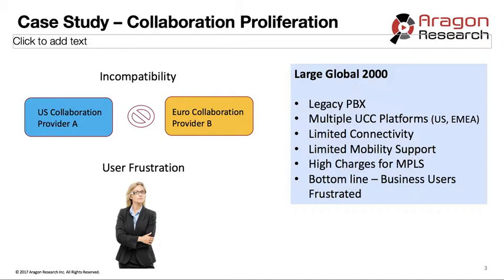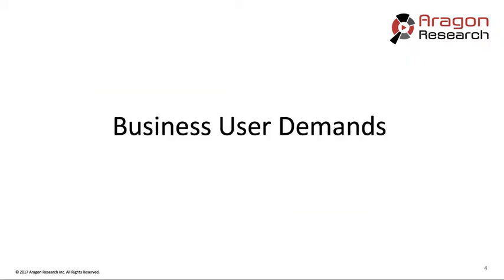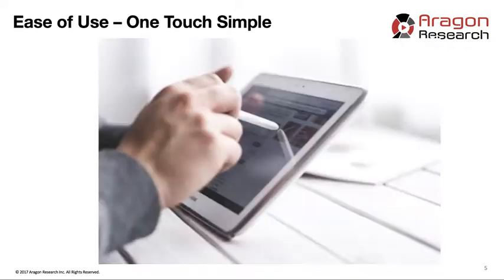So obviously the answer was to simplify, and some of the lessons that we learned from this case study apply to some of the things we're seeing overall today in the enterprise. So let's talk about business users. The first thing that business users want is one-touch simple connectivity for their systems. Whether it's touching it to start something from a touchpad, an iPad, a Surface Pro, or whatever mobile device they have, they want to be able to start a meeting in their room or on their device and just make it all work. Leading providers such as Polycom are helping to make that happen, and users really like that and they want more of that.